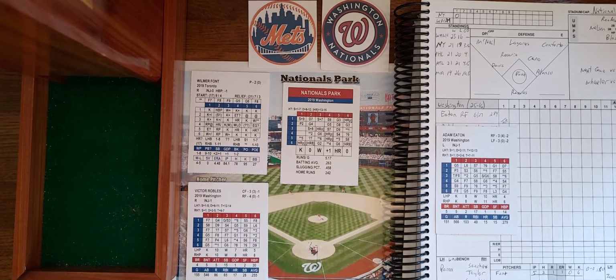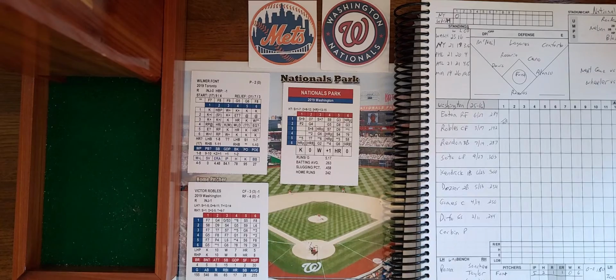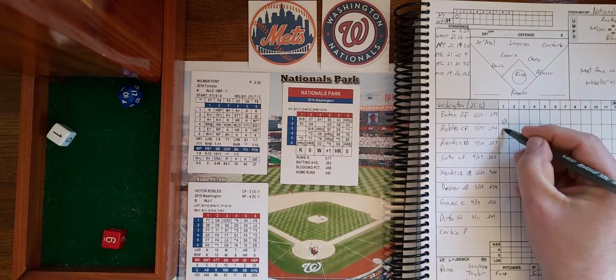Eaton with an attempt of 2, +2 from Font, so one way to get back at Font is to steal on him. The attempt of 4. And he can't get the jump, so Eaton will stay put. That'll bring up Robles. Font to Robles, 4-2. It's a possible error on a throw. Robles, 6-1. It's a fly to center field, so no throw, no error to worry about.